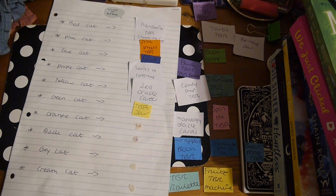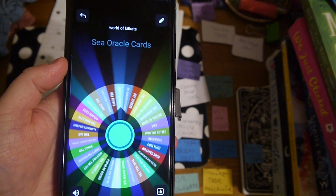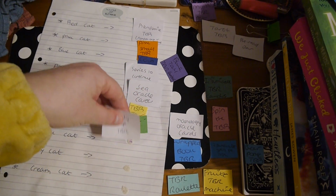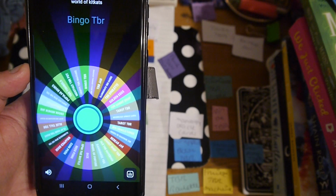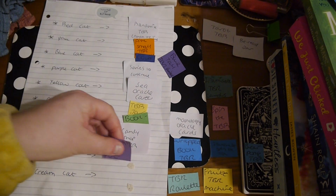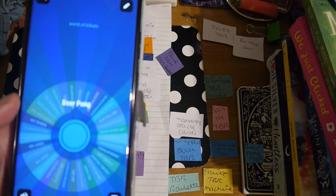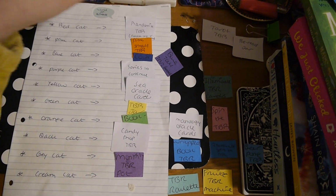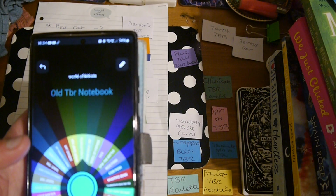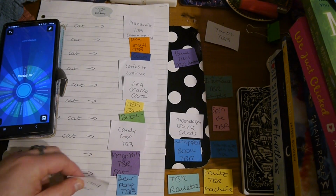Okay, we've got Bookopoly, which is going towards the orange cat here. TBR Candy Shop is going to be black cat. Monthly TBR pot is going to be grey cat. Okay, so beer pong is going to be the cream cat. Beer pong TBR. Okay, final one now, guys. Reread jar will be the final, which is the rainbow cat.